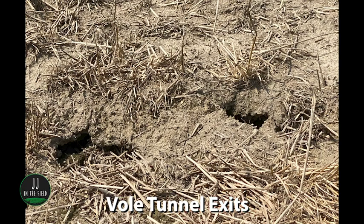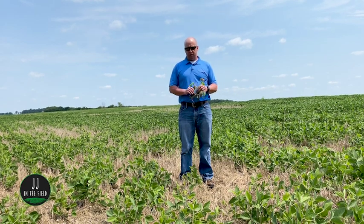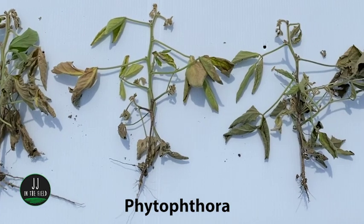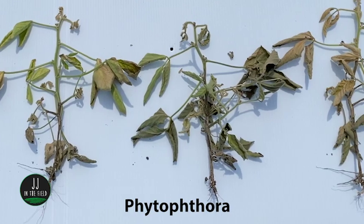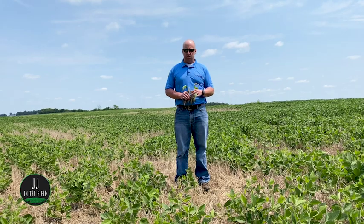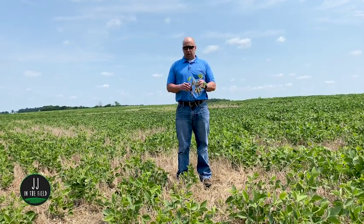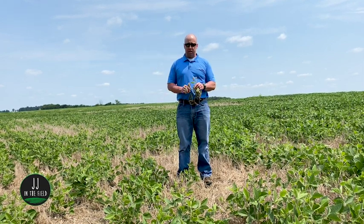To compound the vole pressure in this heavy residue field, we've also had some late season Phytophthora come in. We usually talk about Phytophthora, a warm season disease, in the spring, right? We have seed treatments that do a pretty good job at battling that. Phytophthora is probably one of our number one diseases in regards to importance in Ohio, if not across the whole soybean belt through the U.S. So Phytophthora seedling blight, but then we also have late season Phytophthora stem and root rot.